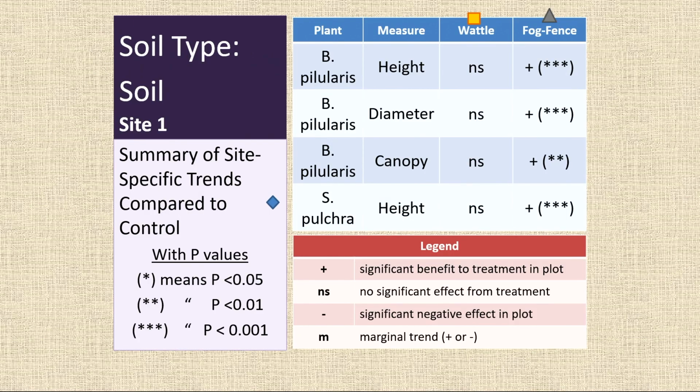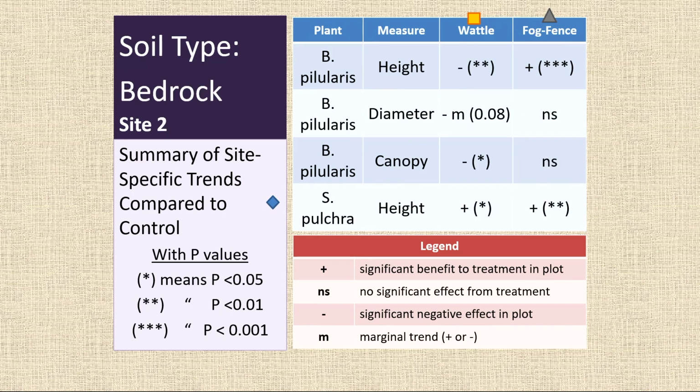So for the soil at Site 1, which is that deep soil, it looks like the soil was already there, so the water didn't really do anything. But the fog fences really helped. That's good. Okay, and then when we look at Site 2, we get mixed results. This is the site that had bedrock. So the wattle only helped the grass, and the grass we saw earlier did pretty well across treatments anyway. But it had an effect for the height of the coyote bush, no effect for the canopy size or for the diameter of the stem.